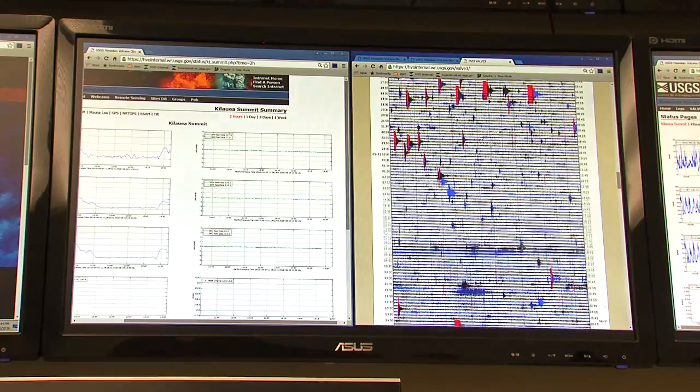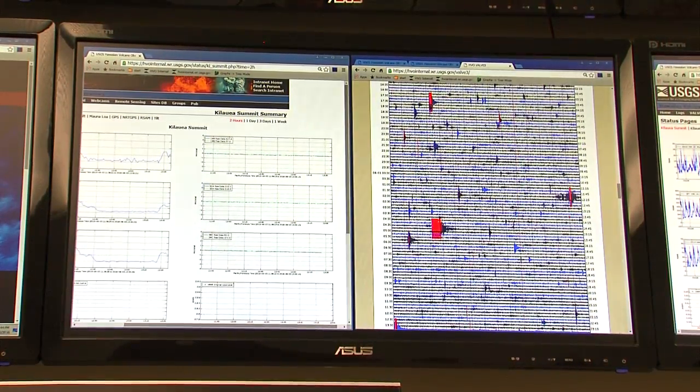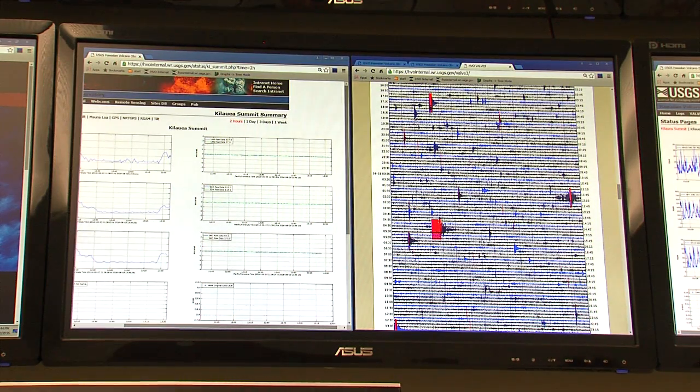In addition, before the '75 eruption, we started seeing hundreds of earthquakes per day for many days, weeks before the eruption actually happened. So in sum, we expect to see a lot more seismicity. We also would expect to see sustained deformation, and then in the hours before the eruption, a very rapid increase in deformation as the magma is moving those last few kilometers to the surface.